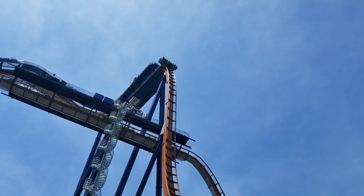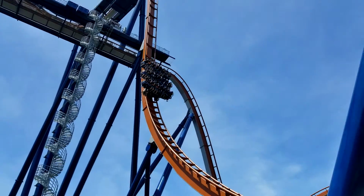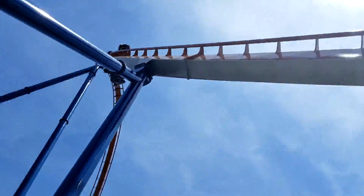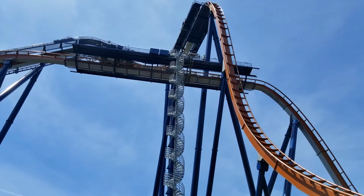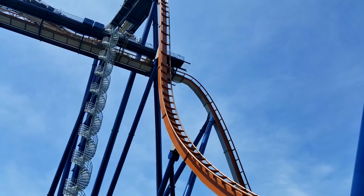Intensity. Honestly, Valravn is more intimidating than it is intense. Staring straight down at the ground with nothing between you except for your restraint can be rather unnerving for some. The ride does have a couple moments of stronger G's, but nothing too overly intense, so I will give Valravn a 7 for intensity.